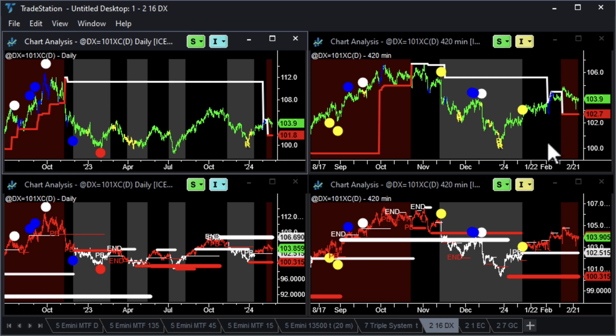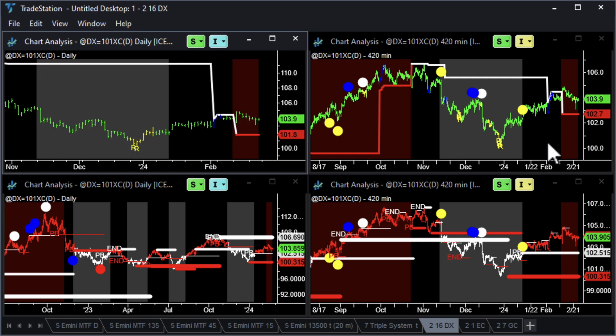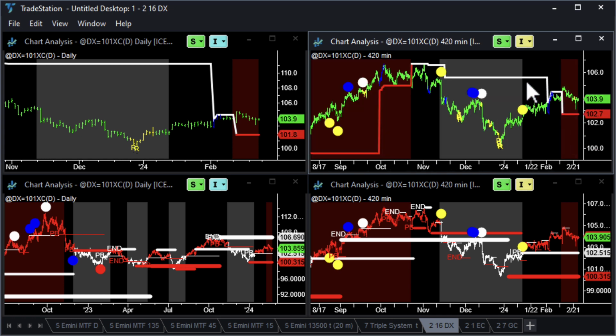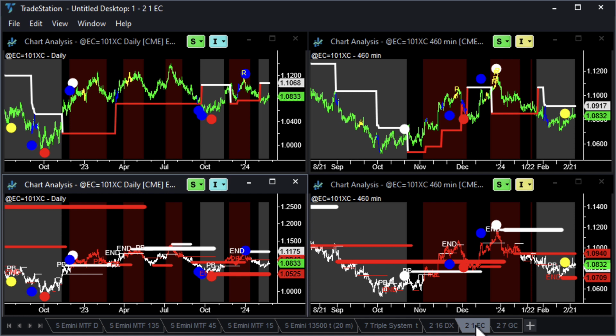And does that mean that, having seen this week's activity with this spike down, we get above this range that we've been in for the last month and we break out and have continued strength on the dollar index? So next let's look at the euro, because the euro is the largest component of the dollar index, and see if we can see a reverse of this pattern on the euro chart.